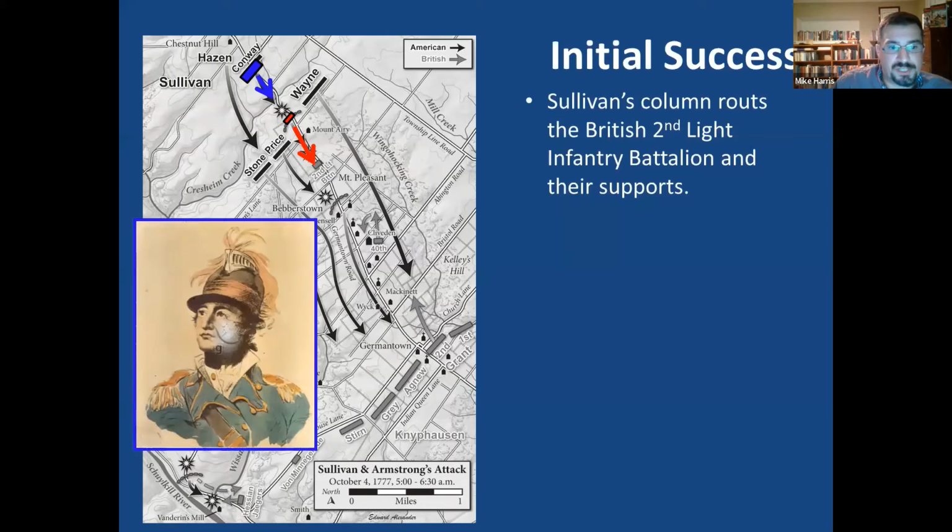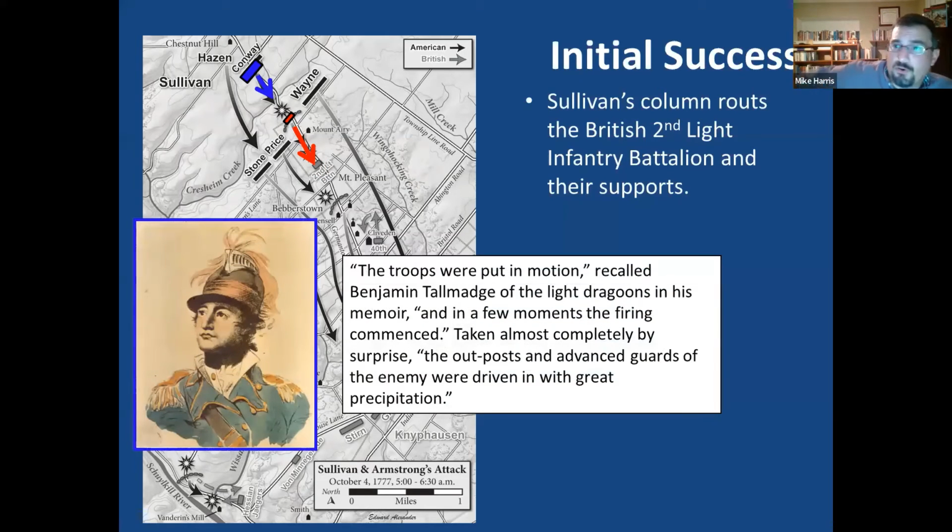All right, just some quotes here. This is Benjamin Talmadge, a dragoon officer with the Americans. It says the troops were put in motion, and in a few moments the firing commenced, and they took the British outpost almost completely by surprise, and the advanced guards of the enemy were driven in with great precipitation.